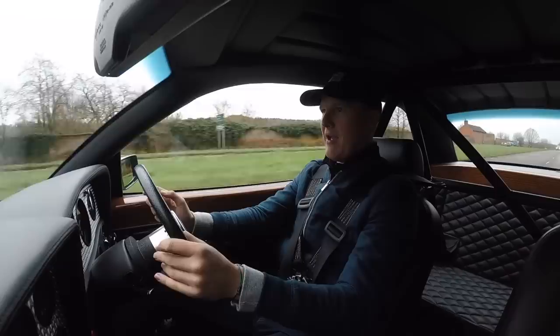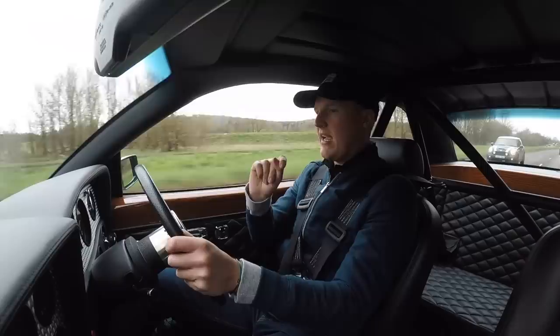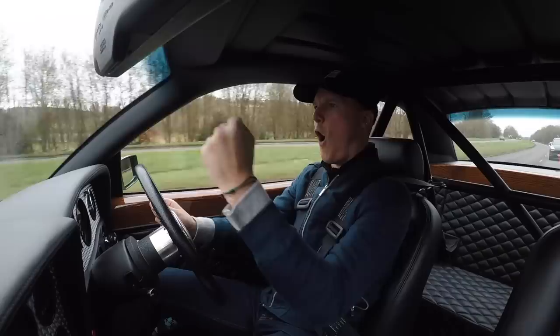Oh, that soundtrack is hilarious. It's all turbo. 0-60 is supposedly around 5.5 seconds. I'm not sure it quite felt that fast. Well, actually, we're going pretty quickly. I should probably ease off a little bit. It's delivered in this kind of elongated sledgehammer hit. I think to overtake, this thing must be incredible.